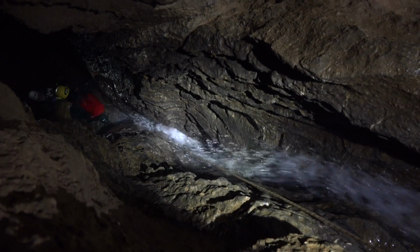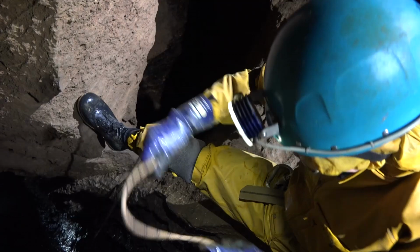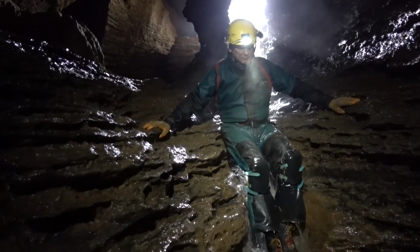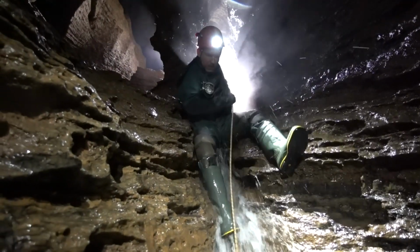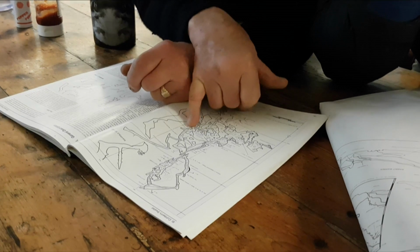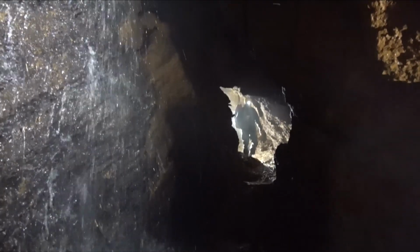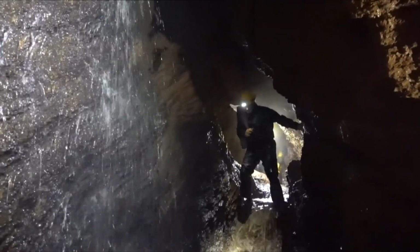The original explorers combined the old and new routes at the water chute. Nowadays, there are a number of alternatives that are more commonly used. Beyond the water chute, the passage is again large until it gets to this point here, which is traverse chamber. The streamway reduces in gradient and becomes a delightful obstacle course, always surprising and full of variety.